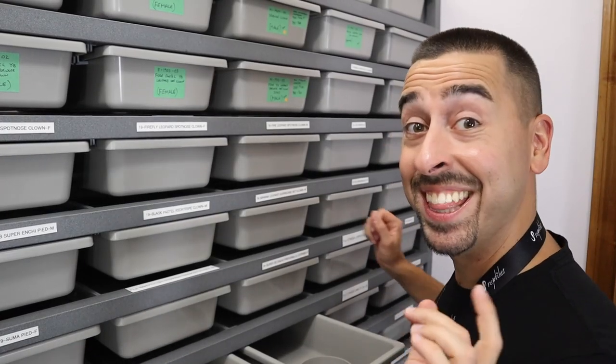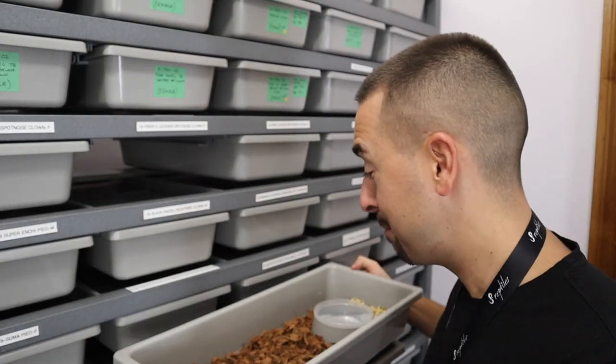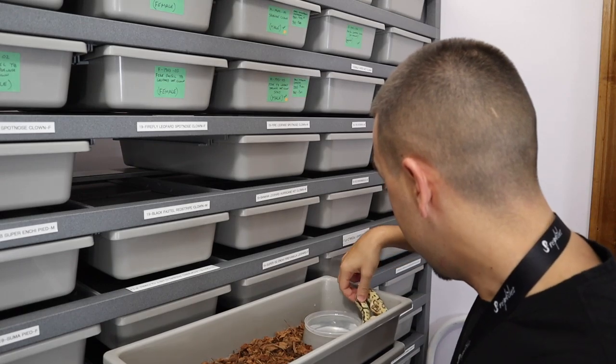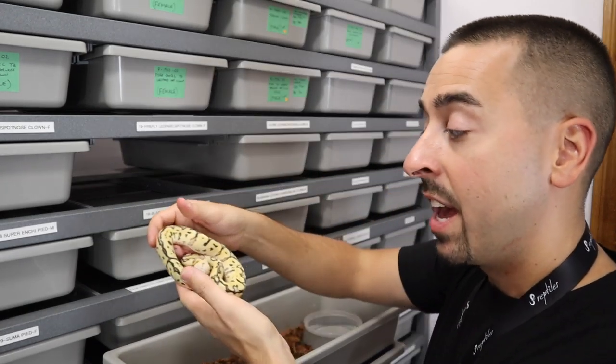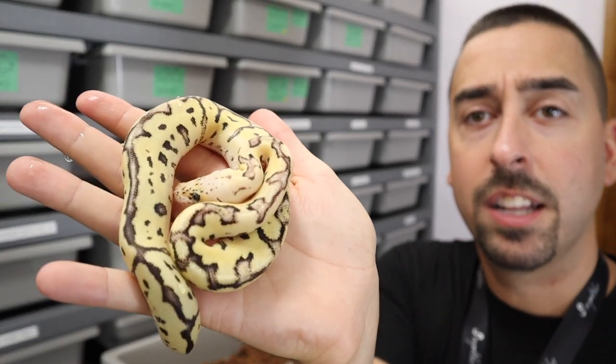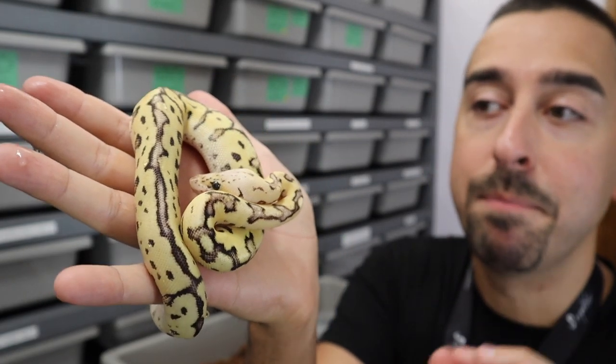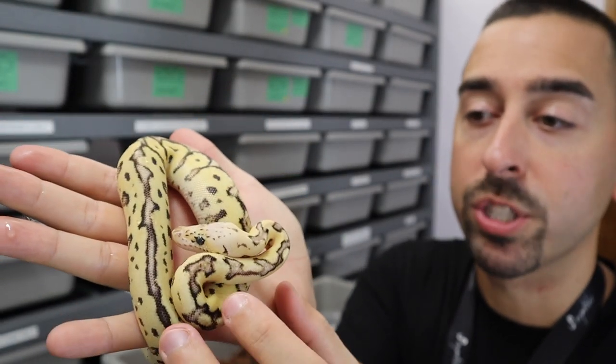Batman number two in that last clutch is another personal favorite of mine. She is just absolutely gorgeous. And this, ladies and gentlemen, happens to be a Firefly Batman. Look at the color of that animal, guys. Look at the pattern. The head is amazing. This is just an absolutely gorgeous example.